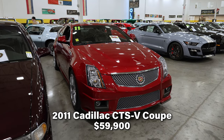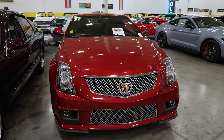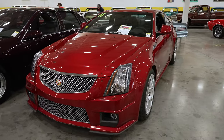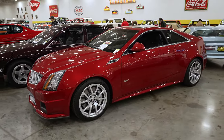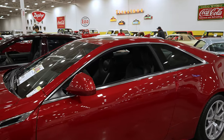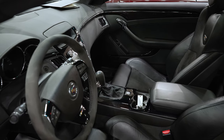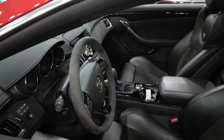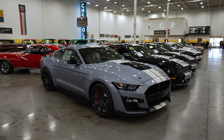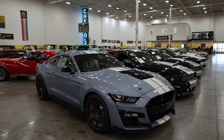2011 Cadillac CTS-V Coupe. Beautiful looking car. $59,900. Got a bunch of Mustangs that I'm going to call newer, but keep in mind, early 2000 cars are really kind of classic cars now. Some of these are almost 20 years old. Some, not all.